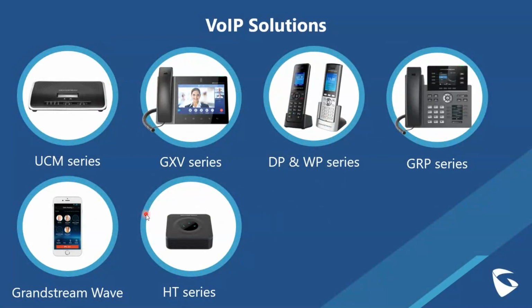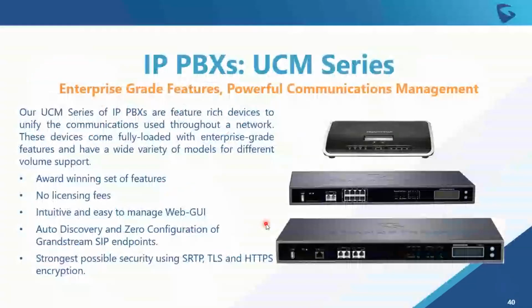So let's proceed with VoIP solutions. Let's start with UCM. UCM stands for Unified Communication Manager. It has an award-winning set of features. It offers no licensing fees and an intuitive and easy-to-manage web GUI. It has a feature of auto discovery and zero configuration of Grandstream SIP endpoints. It also offers the strongest possible security using SRTP, TLS, and HTTPS.